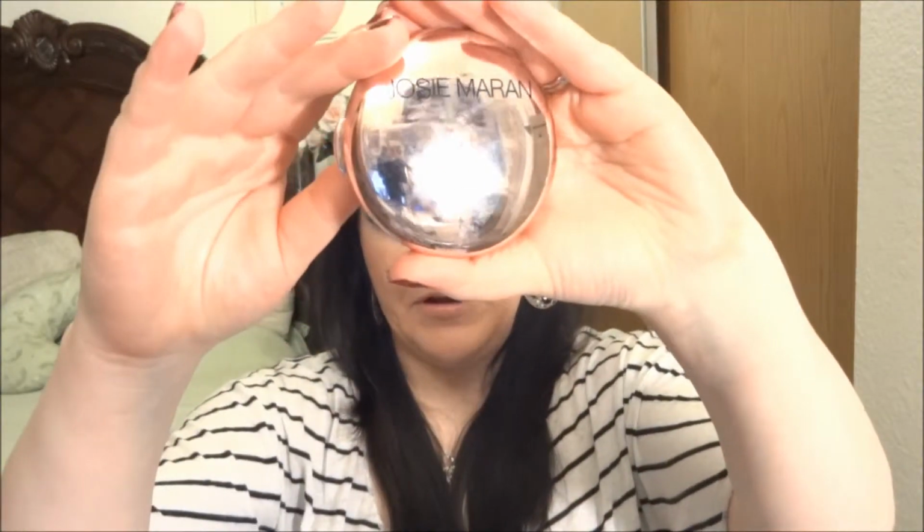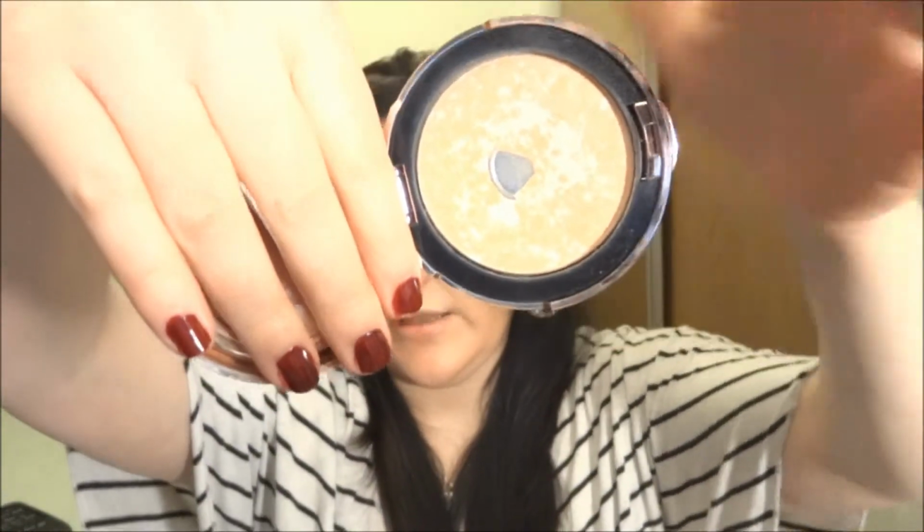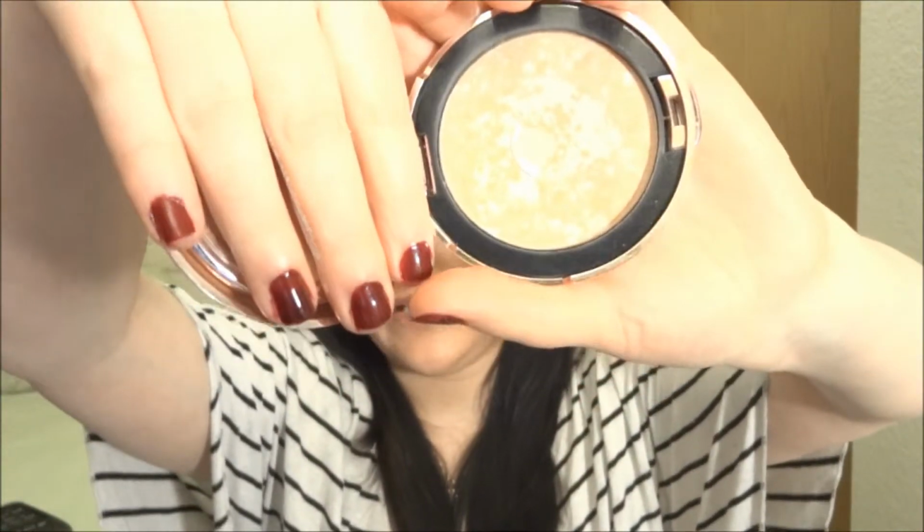And then I have the Josie Maran. It's all dirty, but Josie Maran Argan Matchmaker Powder Foundation in the color light to medium. I love this when I was pregnant. I pretty much wore this a lot, and that's already down to the pan. These go really fast. It's not something that will last you months and months. It'll probably last you maybe at the tops 2 months if you use it every day, maybe a month.